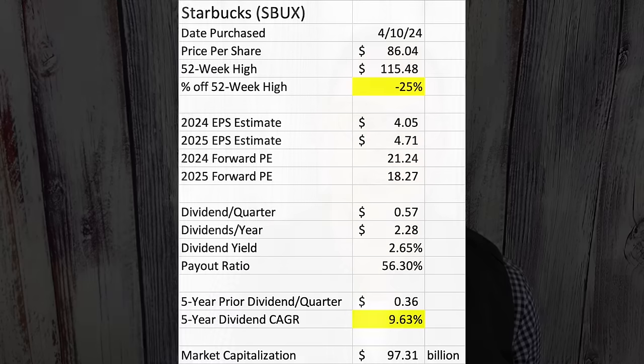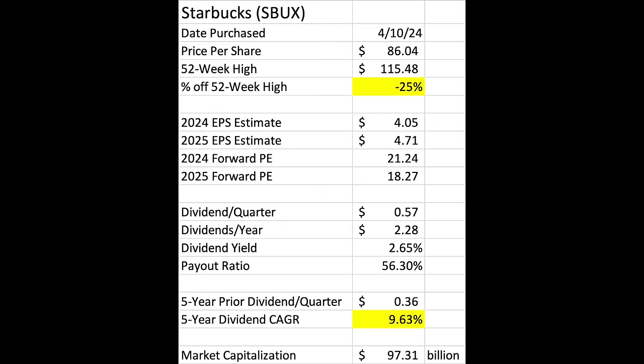All right, let's talk about Starbucks, my favorite stock, my number one dividend stock. As you can see on the screen, this is fascinating. So Starbucks is now down a staggering 25% from its 52-week high. And the 52-week high of 115, honestly, in my opinion, was not even overvalued. I think it's probably fairly valued, if not still undervalued at that level.